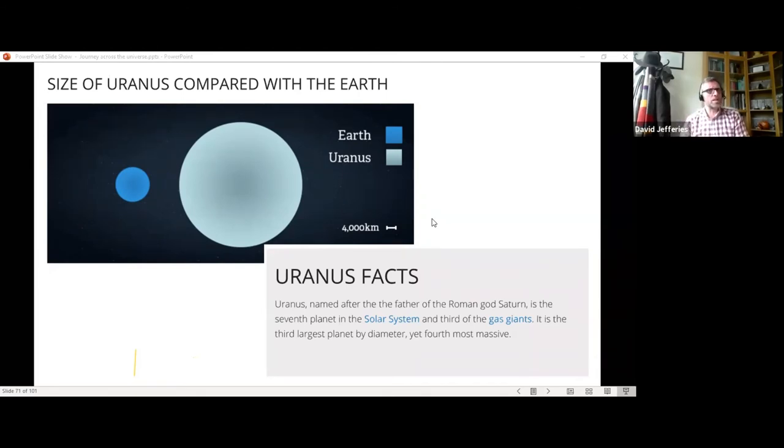Uranus also has rings. It has 13 presently known rings, and the matter within the rings is thought to be parts of a moon or moons that were shattered by high-speed impacts with an object such as a comet or an asteroid. Maybe the thing that tipped the planet on its side effectively also destroyed the moon. So Uranus is the coldest planet in the solar system. The minimum surface temperature on Uranus is minus 224 degrees centigrade. Its upper atmosphere is covered with a haze made mostly of methane, which hides the storms taking place in its cloud decks.